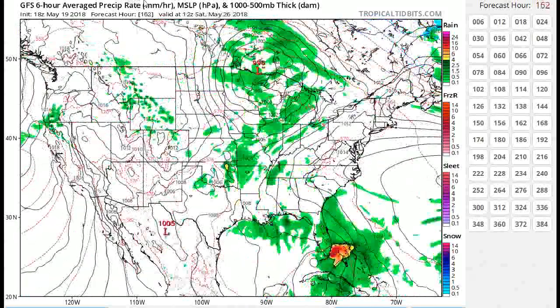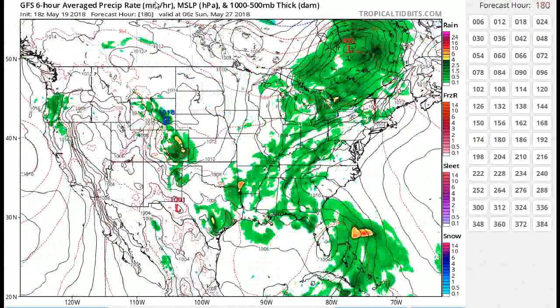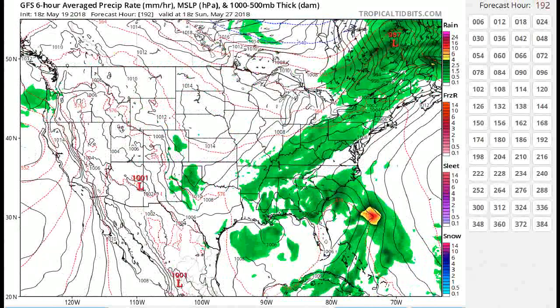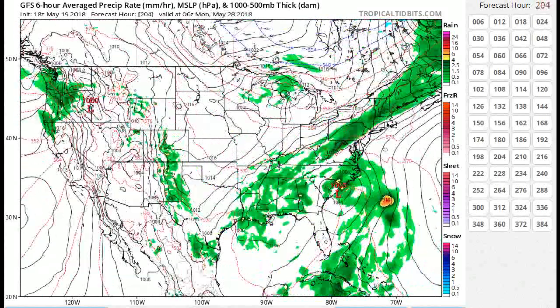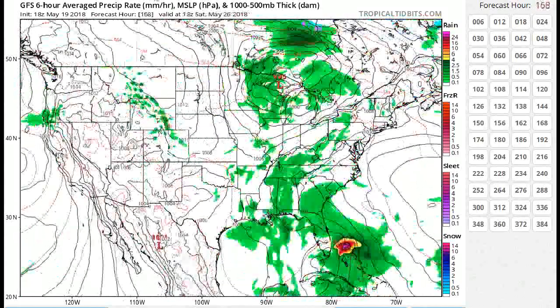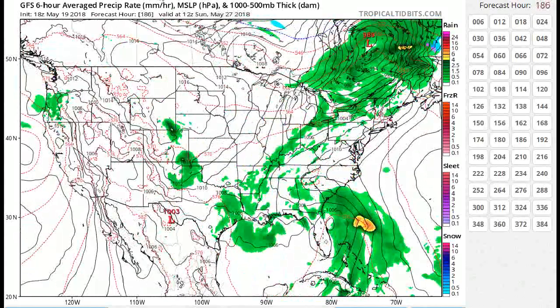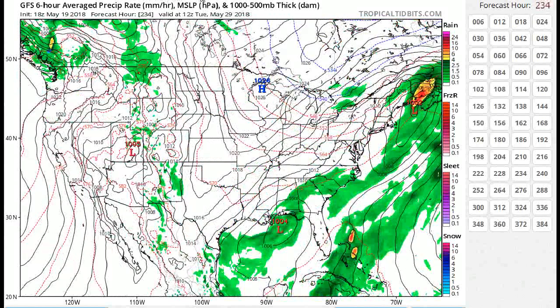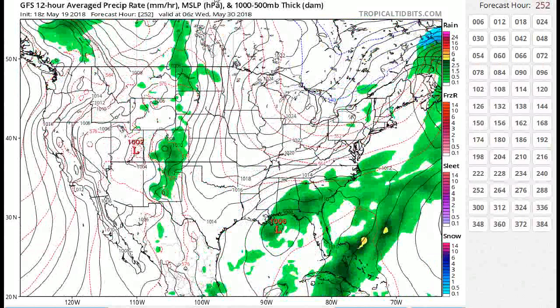And it looks like we may finally have a pattern shift here where the ridge starts breaking down. We're going to have to keep an eye on that tropical moisture over here as we go into next weekend. This is Memorial Day weekend, so unfortunately I see that ridge trying to build again. Could wind up ruining Memorial Day weekend. We're really too far out to see. But then after that, we should have more nice weather try to build in.